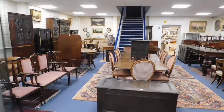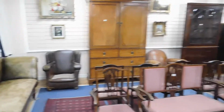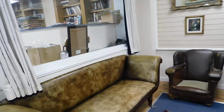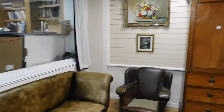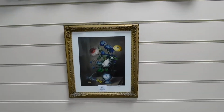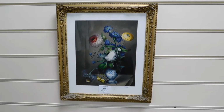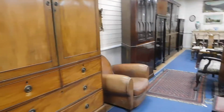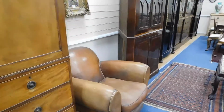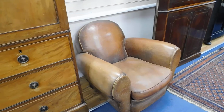Moving forwards into the main gallery. Good mixture of furniture here and paintings. Rather nice little Victorian botanical work there, finely painted, not signed, lot 367, in at just £50. A number of these stylish French sort of 30s, 40s leather chairs in the sale, seem to be all the rage at the moment.